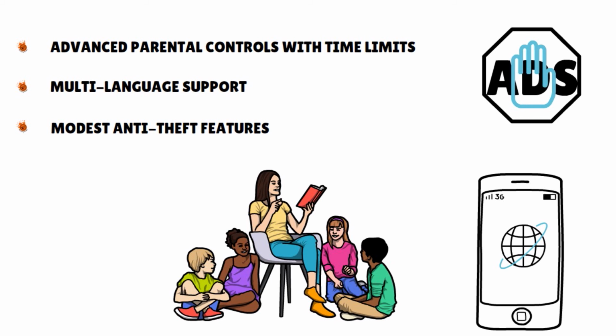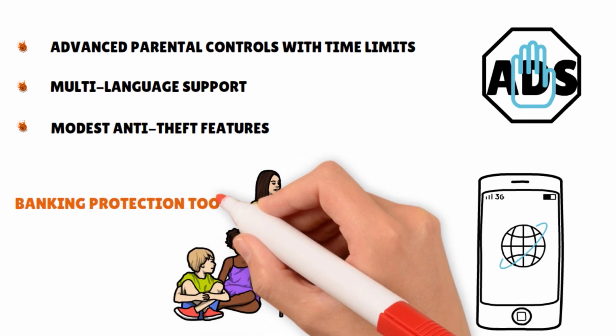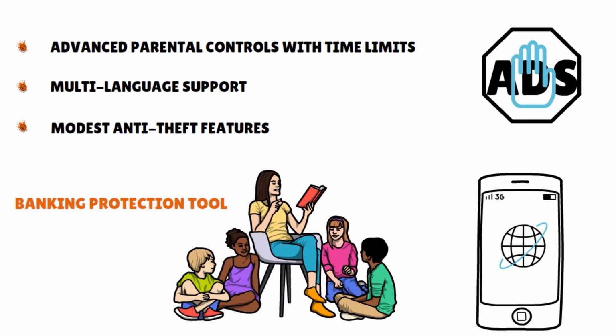One thing you want to pay attention to when you use this app is to take advantage of what they call the banking protection tool. Every website you visit is scanned to see whether it's one of the trusted places for online banking or shopping. And as an extra measure, your connection is scanned to check if it's secure as well.